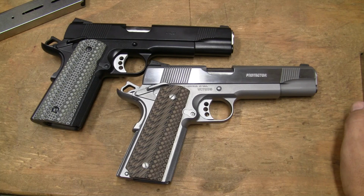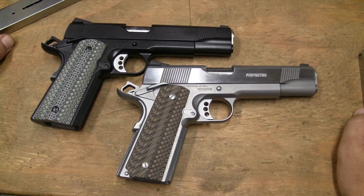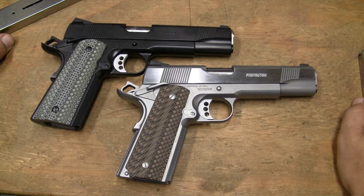what are some of the other features that I really like about these particular guns? And there are a lot of good 1911 manufacturers out there. Wilson Combat is not the only one. I just happen to have two samples of Wilson Combat. If someone would have come at me wanting to trade on another gun, then I would have taken those. Anyway, they have no metal injection molded parts.